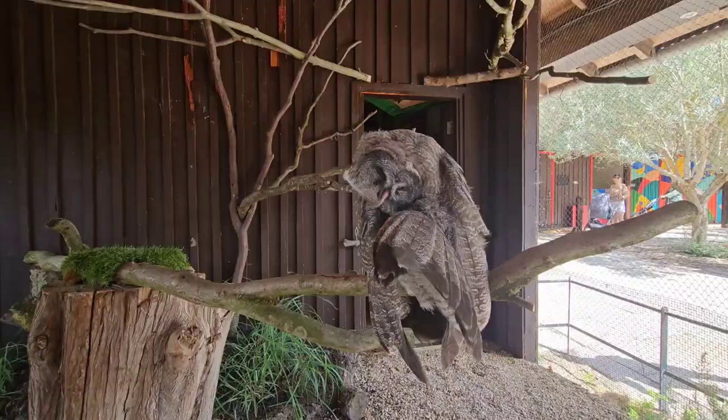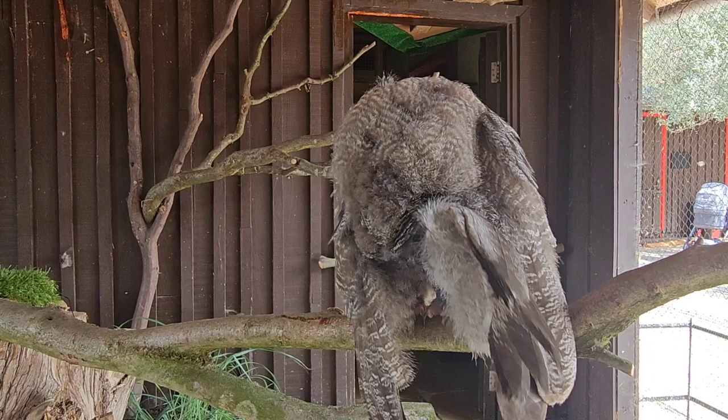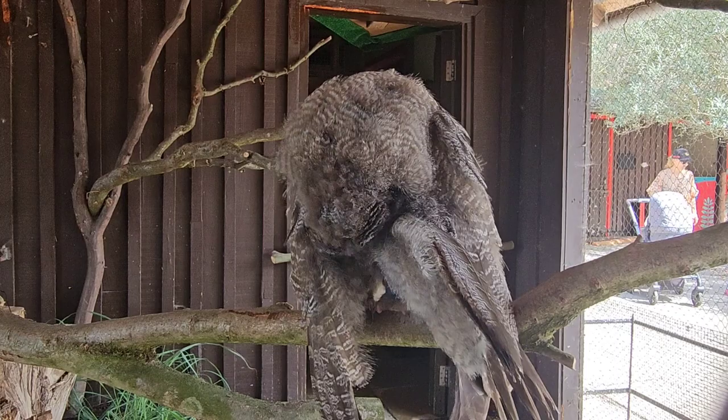Owls are enchanting and mysterious creatures that you might hear hooting in the night or spot perched high in trees. These remarkable birds have some incredible superpowers that make them truly unique. Owls have big, round eyes that help them see incredibly well in the dark.